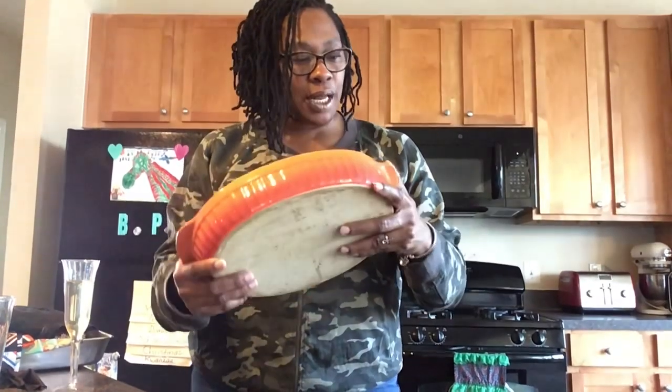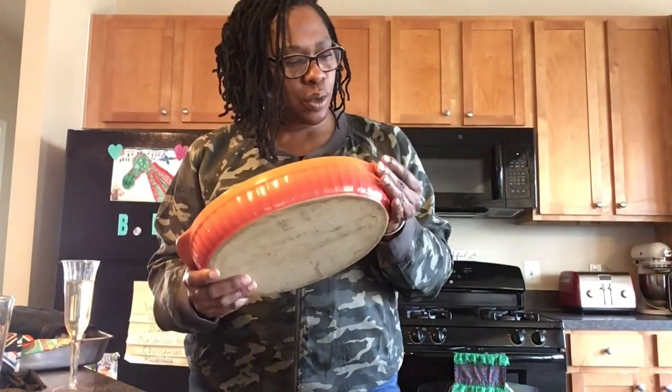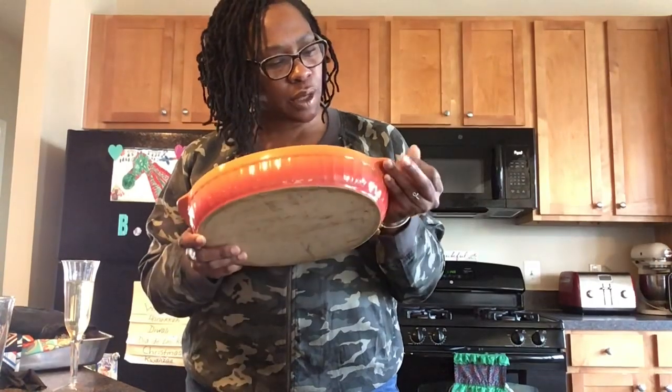Now, this pot, I was really happy to find. It is clay. I'm not sure. Now, this looks like it's peeling a little plastic.